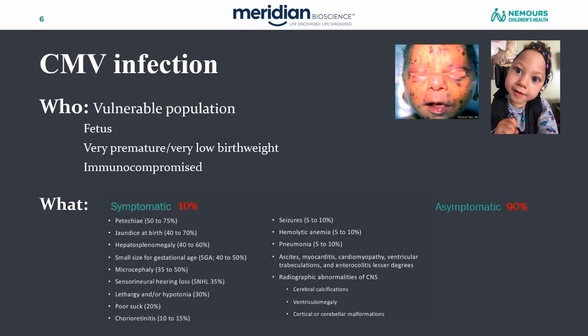Historically, congenital CMV has been categorized by symptomatic and asymptomatic groups. Symptomatic being those who present with illness. And you'll see on the screen the long list of conditions that can be associated with this, affecting the gastrointestinal, hematologic, neurologic, and ophthalmologic systems. Only 10% of children who are born with congenital CMV, though, demonstrate this, and the large majority are technically asymptomatic.